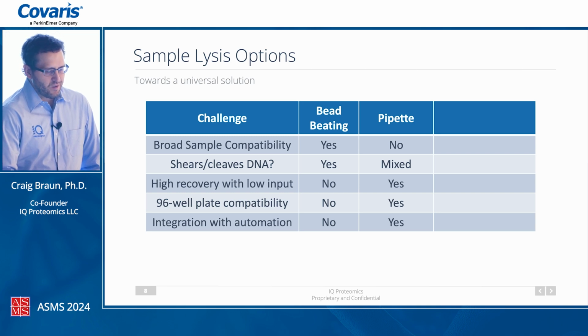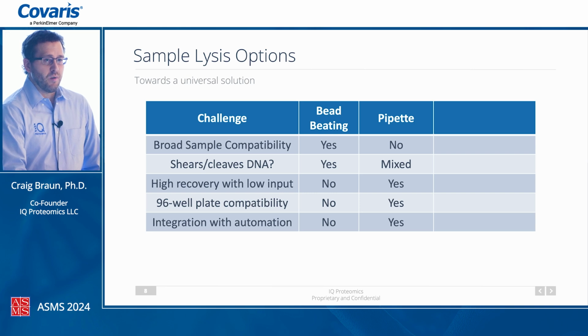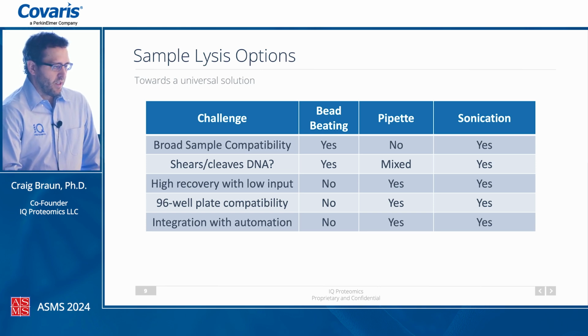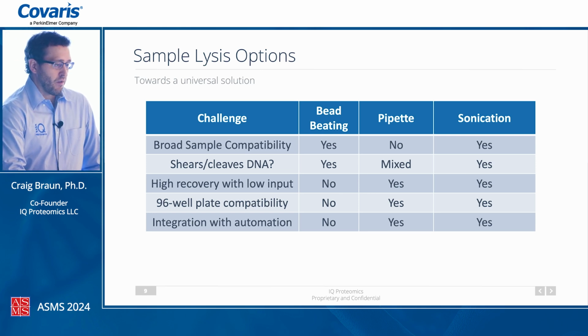And some lysis buffers are compatible with benzonase and other nucleases for getting rid of the DNA in the sample, but some customers like guanidine, for example, and we can't use those reagents to get rid of the viscosity. So sonication really solves all of those problems, especially the implementation of it that we have, which is the R230 from Covaris. We can throw pretty much any sample at it. Does a really good job of shearing and cleaving DNA. Works well with small samples and large samples, as a matter of fact. It natively is able to use 96-well plates, and it integrates well with our robotic sample handling.